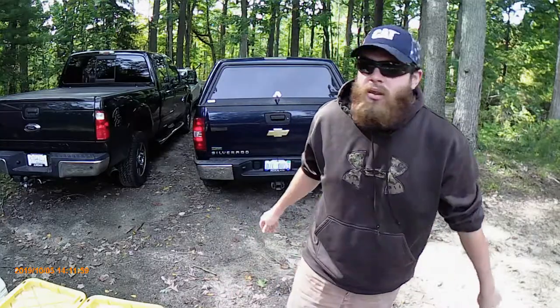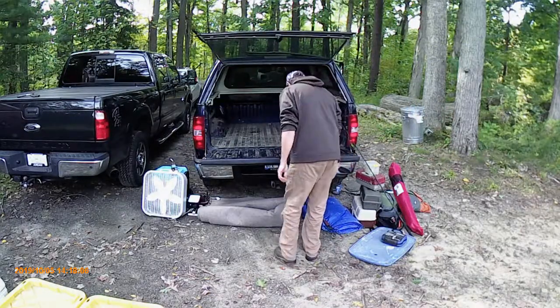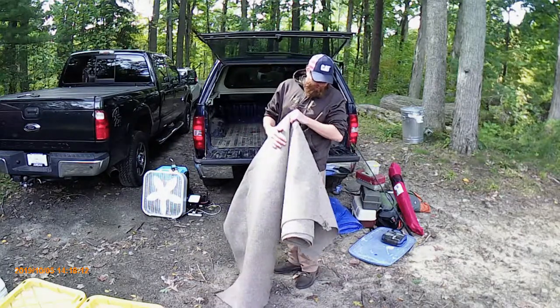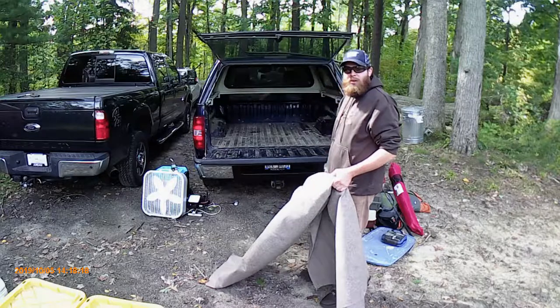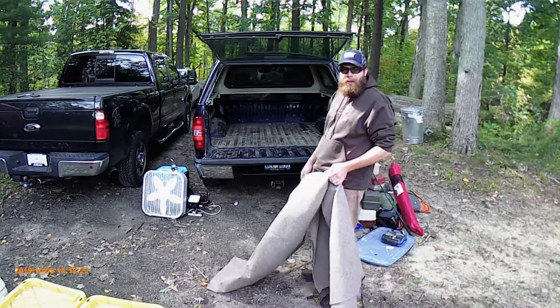Yep. All right, guys. We're going to get the truck unloaded. One thing I'm going to do, I got this old carpet that I had at home, and I actually put floors down, so got rid of this, and I'm going to try and get a good section cut out, so I've got a little front porch here for the back of my truck.